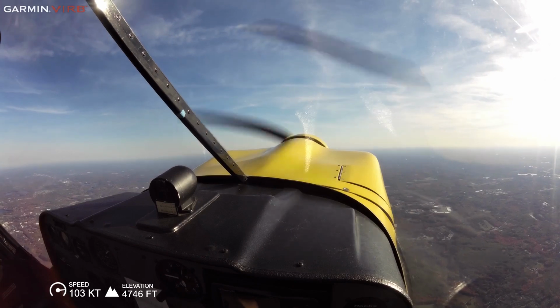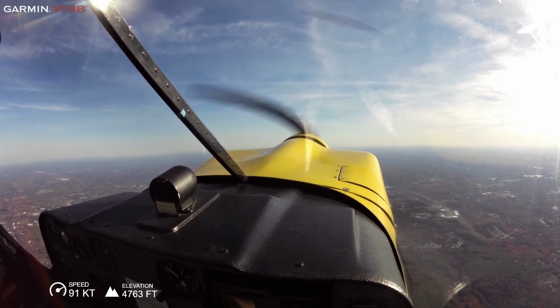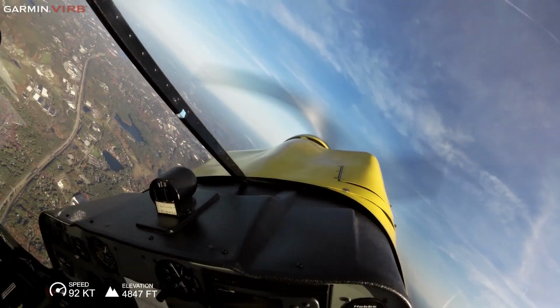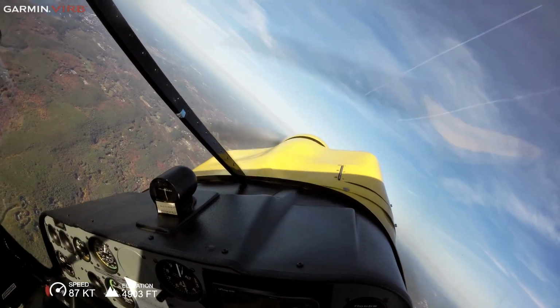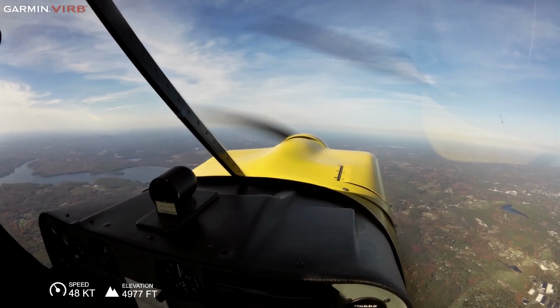Didn't mean anything. So are you worried about stalling in a turn yet? No. Be coordinated. My flight controls. Now, I don't have a ton of energy available to me, but I also know where the limit is. Feel how far back the stick is? If I go any further from here, I'm going to stall. I know it because of where the stick is. So that's about all I had in the airplane.